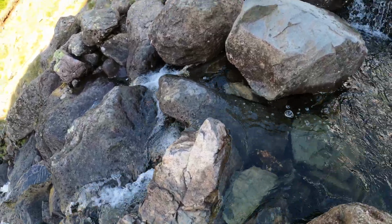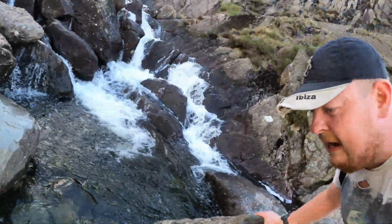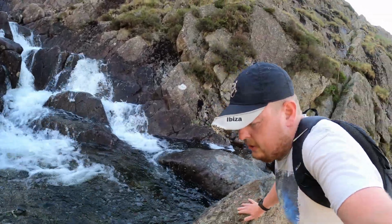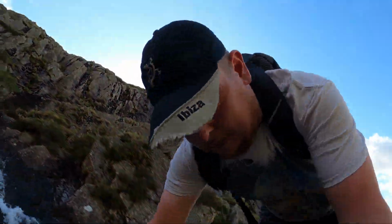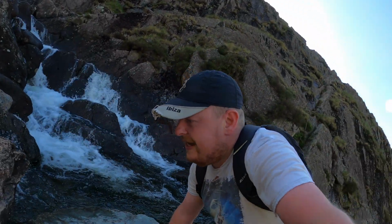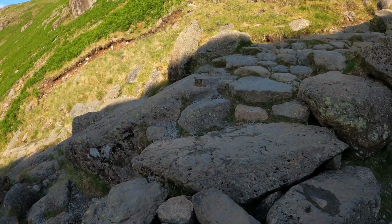So I'm a little bit worried that that is slippy. So I'm going to keep my handhold on here and test it out first. Yeah, okay. And then roll forward. And there we go. So that isn't easy. That isn't easy actually on a day like now, I think about it. But we're over to the other side now.